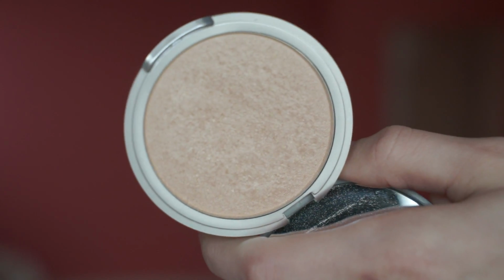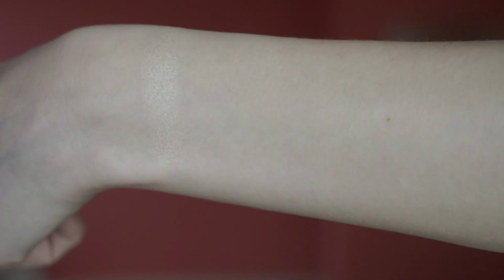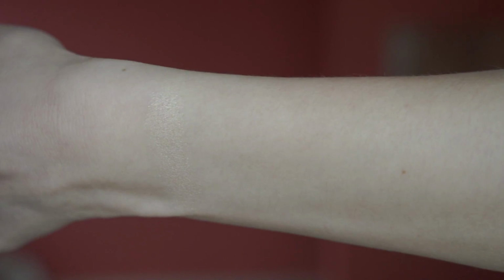Color wise, it's like this white and gold mixed together. It's just this perfect balance. It's not too much of one or too much of the other. It's this perfect combination. I just love it. So that's why it's my favorite.